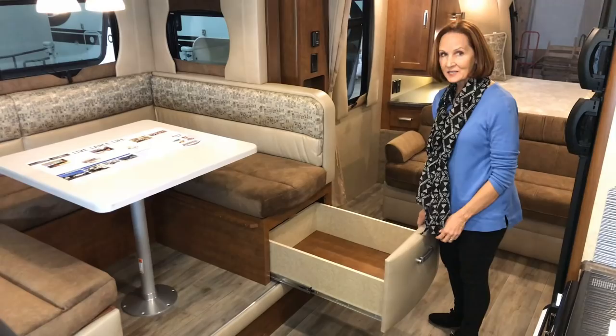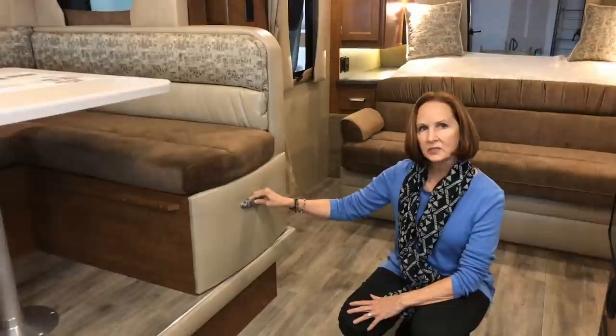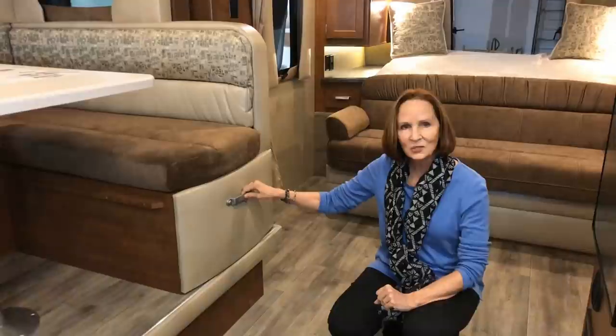Now the way this latch works, it's a little tricky. So if you're checking this out, when the button is out, it opens and closes. If you want to put it in travel mode, you push in the button and that locks it so it can't move. Really simple to use. That's a great feature as well.